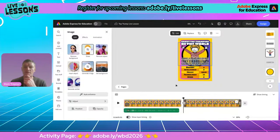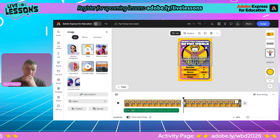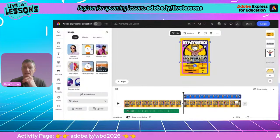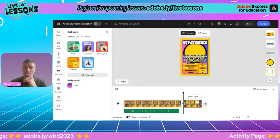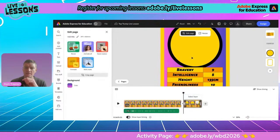Right, so we've duplicated that first scene. And now we're going to start getting rid of things we don't need. First thing we don't need is a picture of Danny. Click it, delete it. We don't need the text in the middle. Click it, delete it.